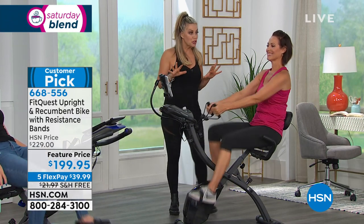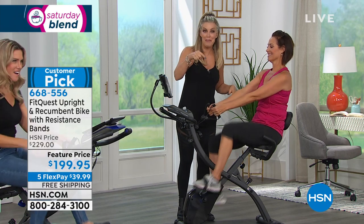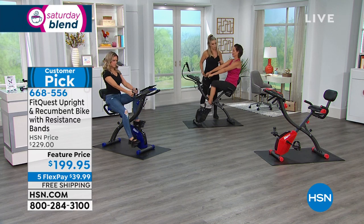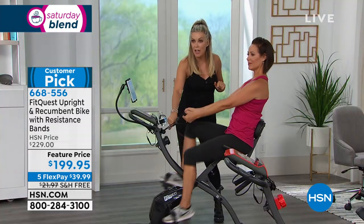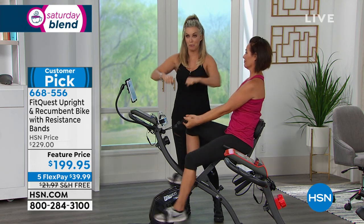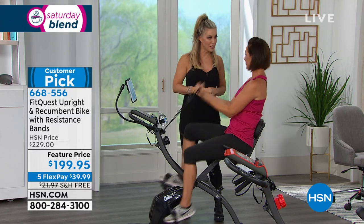It's real simple to do that. And she said, go ahead, give me the cords. First time on the bike. You see how easy this is? Now she's working her upper back, she's working her arms. So you have a resistance knob from 1 to 8 levels. You have the resistance cables here, which help to work your whole body. So you're working out your whole body in half the amount of time.